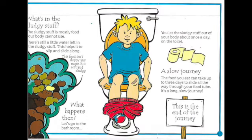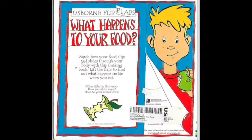You let the sludgy stuff out of your body about once a day when you sit on the toilet. Yes, that sludgy stuff is your poop. The food you eat can take up to 3 days to slide all the way through your food tube. It's a long, slow journey, and this is the end of the journey. Although most of your food makes it through in about a day. So the food that you're pooping out today was food that you actually ate yesterday. The end.